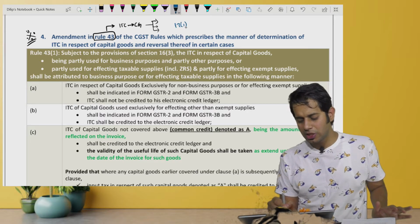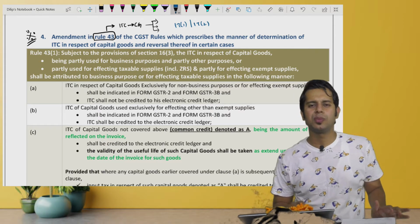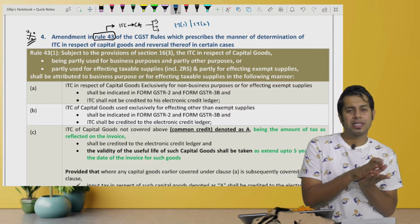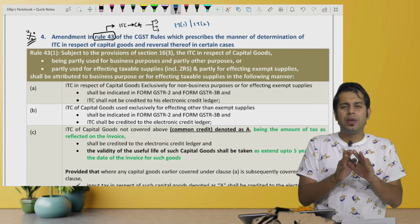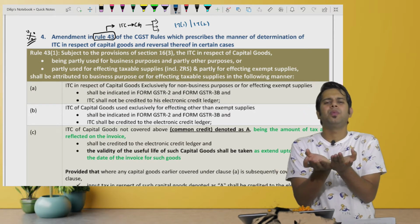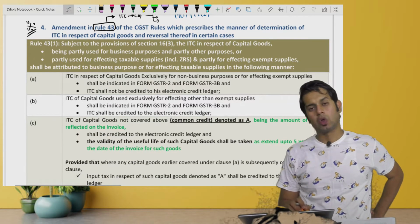They are talking about section 17(1) and 17(2). What do 17(1) and 17(2) talk about? If you have input tax credit which is used partly for taxable supplies and partly for exempt supplies, then take input tax credit proportionately. Then if you have input tax credit which is used for business purpose and non-business purpose, take input tax credit proportionately. That is what this particular rule is talking about.